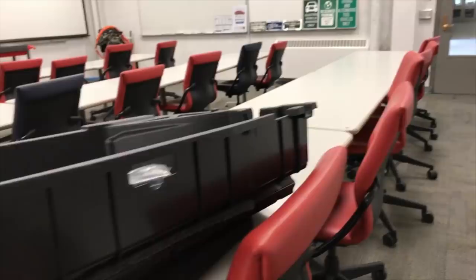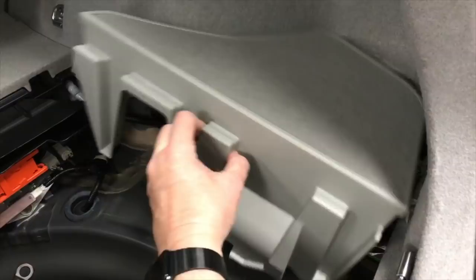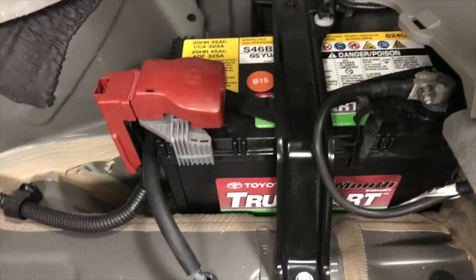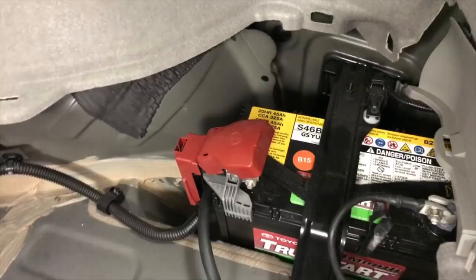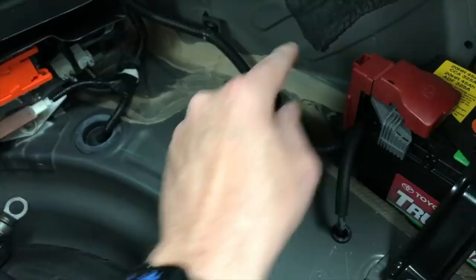And we are almost to the battery. So the 12-volt battery is under this cover here that you can't get off unless you get that storage compartment out of the way. And here's the 12-volt battery. So this is a replacement for the original battery. This is a Toyota TrueStart brand battery, but it's the official replacement AGM battery for this vehicle. We've got the positive cable right here, and that white wire that we saw going to the front underhood fuse compartment comes from right here, from our 12-volt battery terminal.